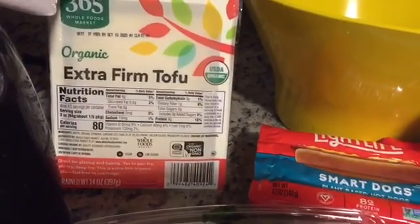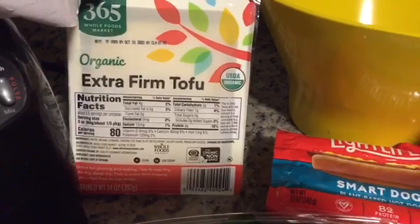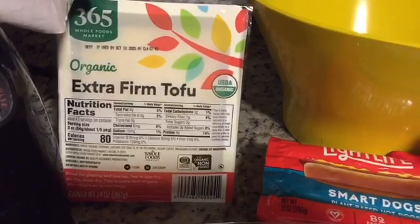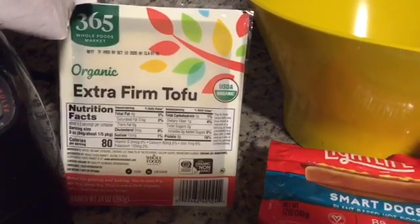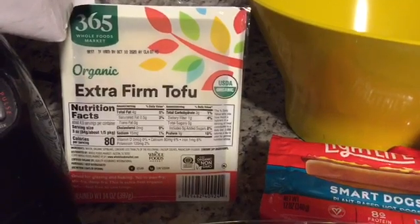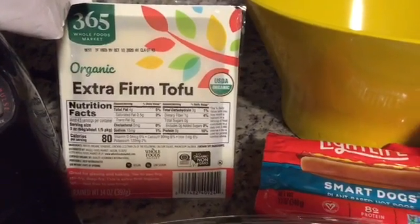I also got organic tofu. This one is extra firm, and this is really the only one that I tend to get. It is really great for tofu scramble. I'm going to put a recipe below of my tofu scramble. It's super delicious if you haven't tried it already.